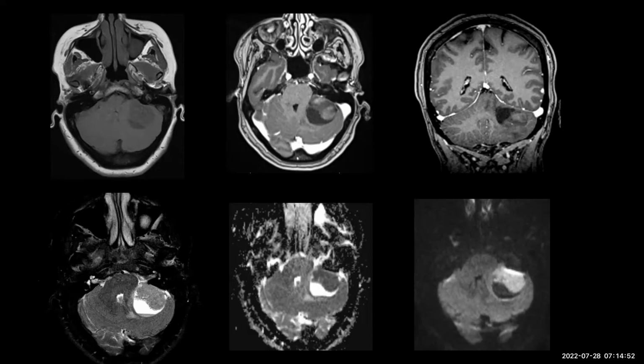So I guess we can call on, let's see, David, you know how to differentiate T2 shine through from diffusion restriction? Yeah, if you look at the DWI sequence, there's restriction on the bottom right there, and they're distinct between the DWI. Yeah. So usually if it's T2 shine through, this part will be bright as well, along with this, the ADC will be bright, and on DWI it'll be bright instead of being opposite.